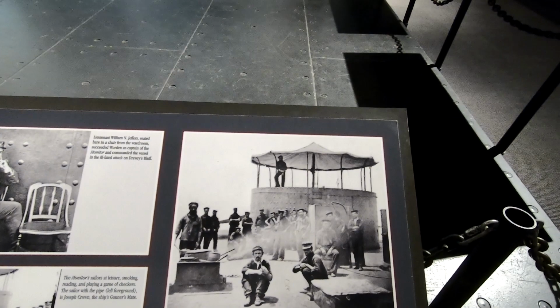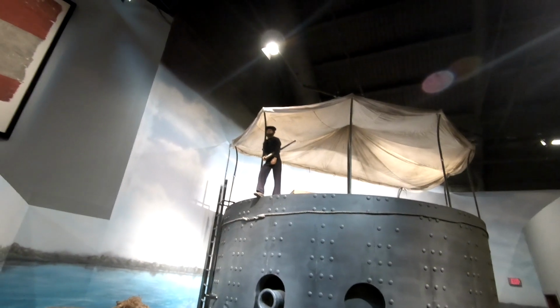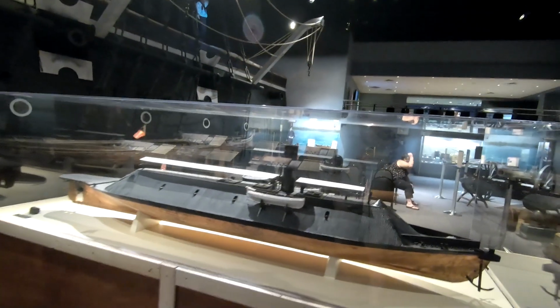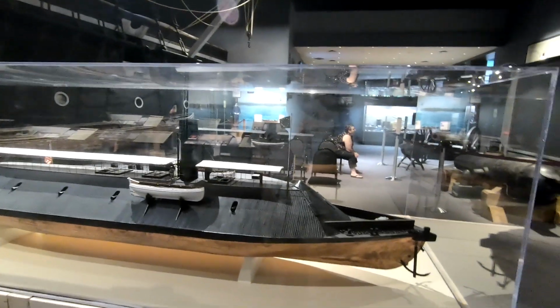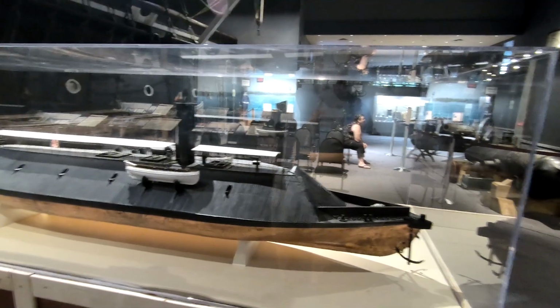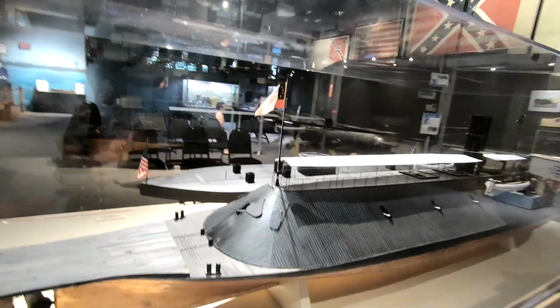And that picture right there with the sailor standing above is replicated right here. This is another model of the CSS Confederate State Ship Virginia. Look at the size of that thing. Look at the gun turrets. 1, 2, 3, 4 on one side, one on the aft.